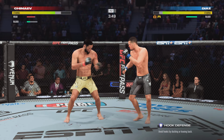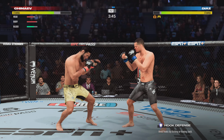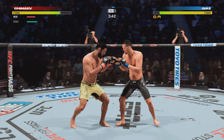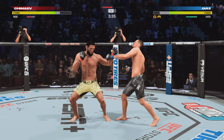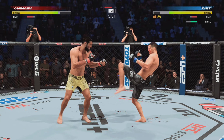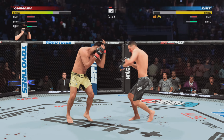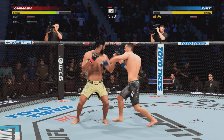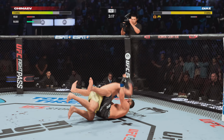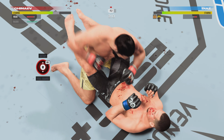High amplitude elbow here, it's blocked. They're so evenly matched, and they're going tit for tat. Diaz gets tattooed by a solid uppercut there. Can't take too many more of those. Well, he keeps going back to the well with that left hand, just out of reach. Oh, he dove and he lands. Wow.